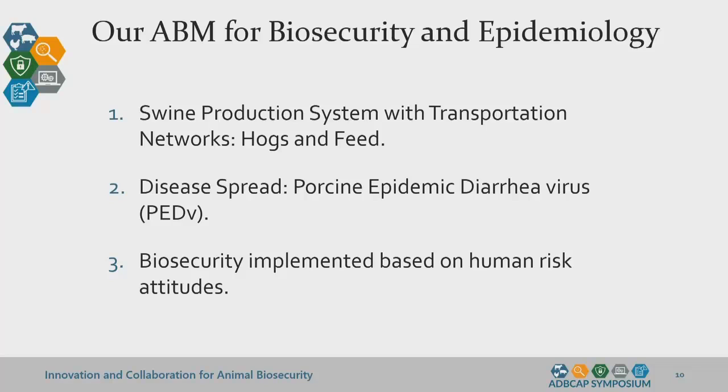This model is for a swine production system with transportation networks. We transport hogs and feed. And then the virus that we're simulating is the porcine epidemic diarrhea virus that is transmitted either directly or indirectly, for example, with transportation trucks that are infected or the feed that can also be infected.